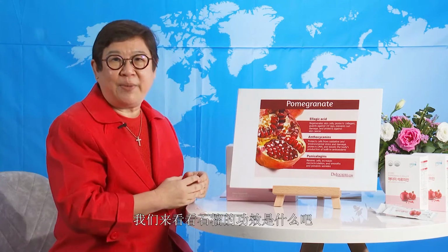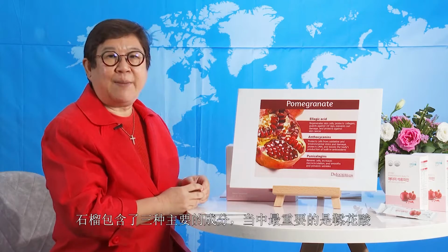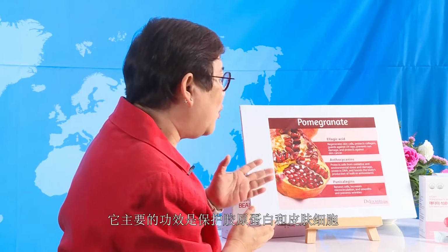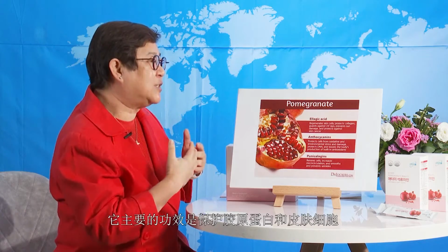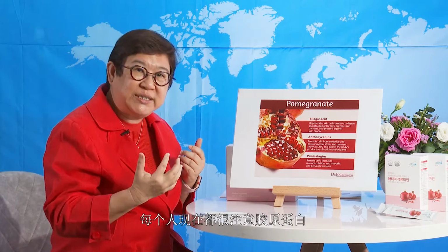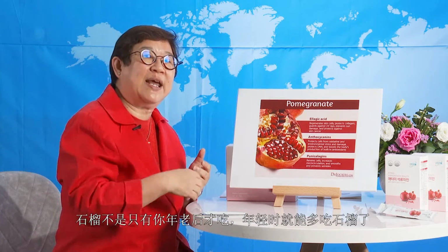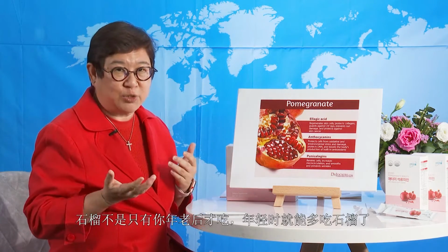What's so good about pomegranate? That is because it consists of 3 chemicals, or shall I say components, and the most important is ellagic acid. Simply, what does it do? It helps collagen. It gives us protection of the skin cell. You know, everybody talks about collagen these days, right? The skin has wrinkles or looks haggard. In fact, you don't take pomegranate only when you're getting old. You should be taking pomegranate right now when you're young as well.